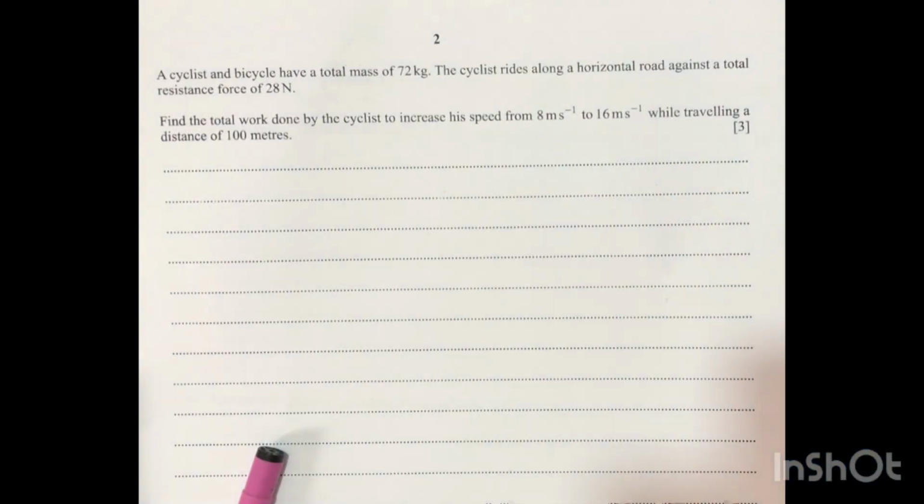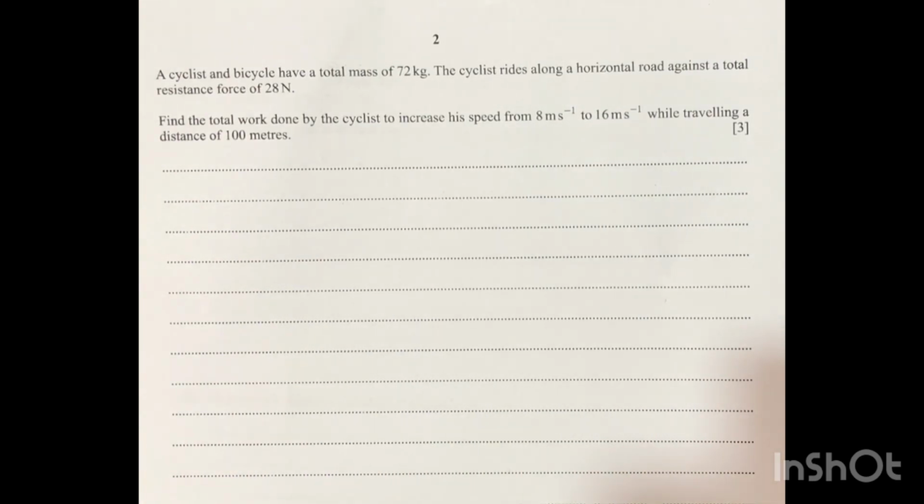So we're going to be doing May-June 2024, paper 4. So let's start with the first question.